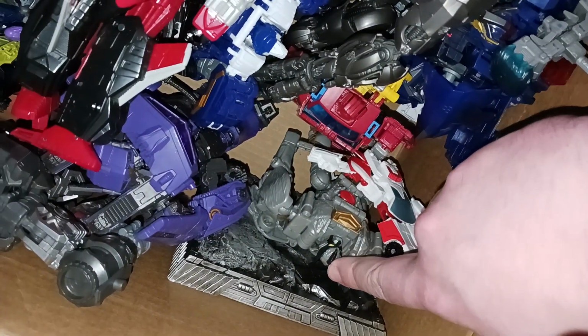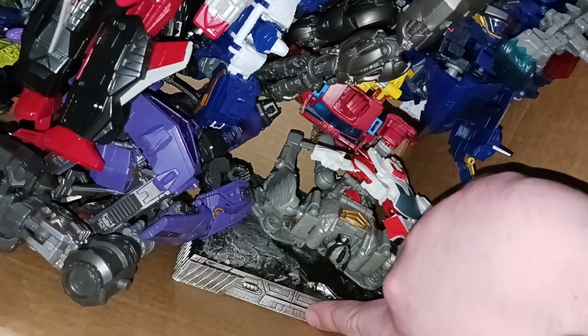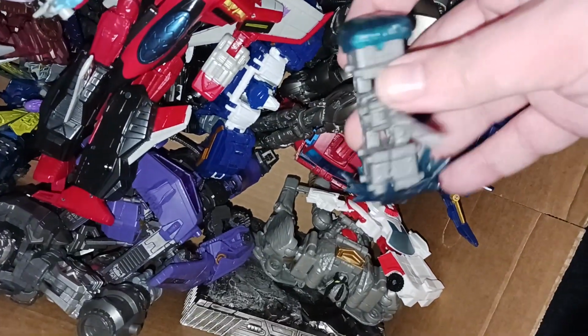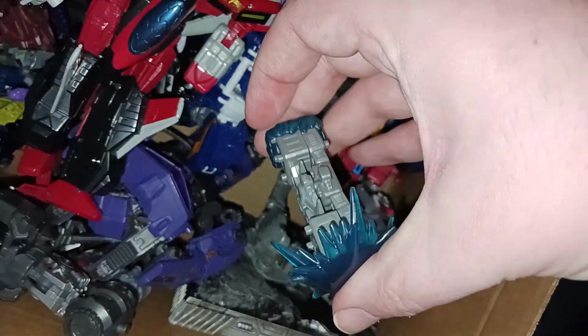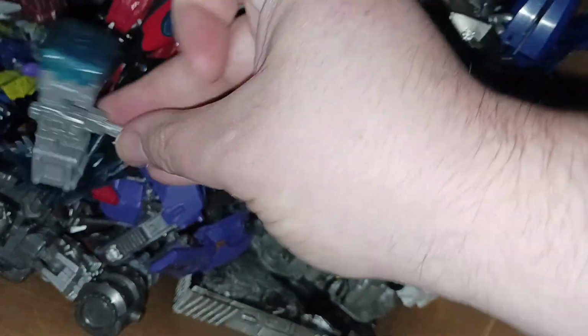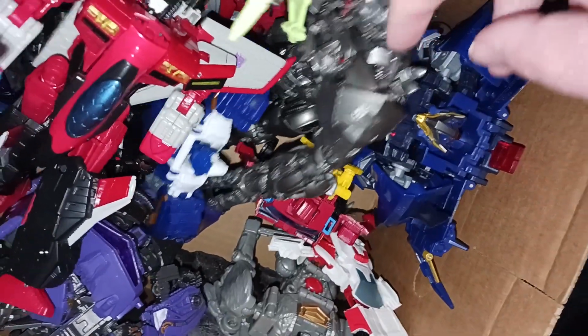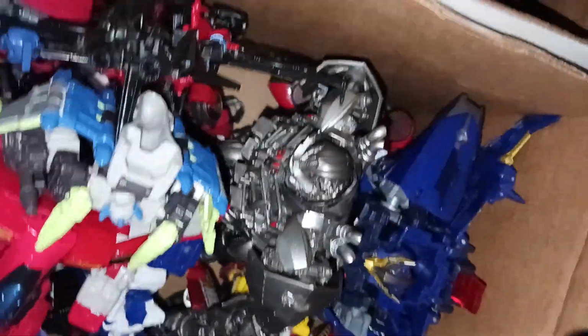Silverbolt, who is the worst shelf warmer of all time. That's Ape Link's base. I don't know why it's not in the same box as Ape Link, but it's not. There's the hammer thing. Love that. And then Leader Class Dreadwing from Legacy. And who's that down there? Oh, that's the original FOC Sideswipe. So that's pretty much it.